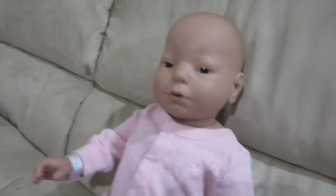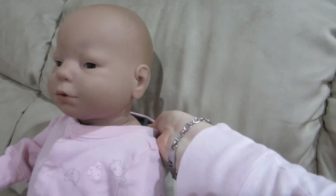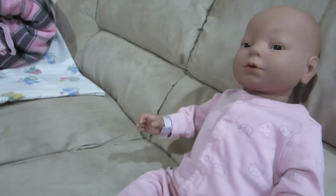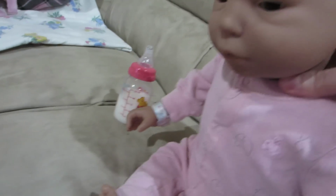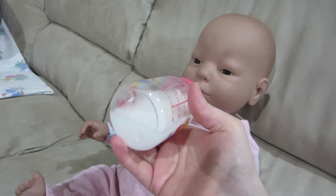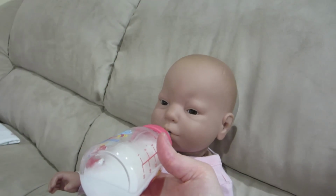Okay, it is now 8:10, and I'm just going to put up her ID. Maybe her ID already chimed. Oh, there we go. So it's the bottle. Time for some feeding. So I will check in and let you know when we're done.